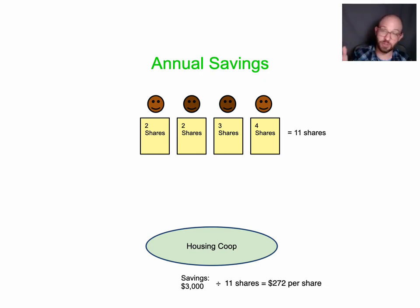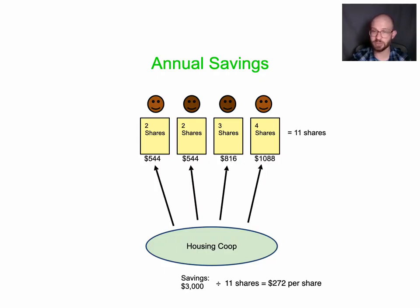I would recommend that a certain amount of savings get invested in reserve accounts, invested in improvements to the property, but whatever amount is left over that the members choose they want to return to themselves, they can basically divide those savings equally, and then reallocate those savings to each shareholder based on the number of shares that they own. So in this case, we have $3,000 divided across 11 shares, $272 per share gets returned to each of them, and then you see how many shares they own corresponds to how much total return they're getting, how much dividend they're earning on their investment.